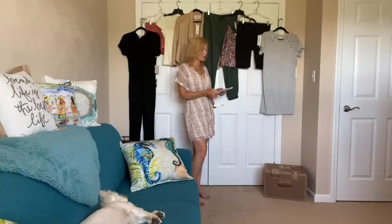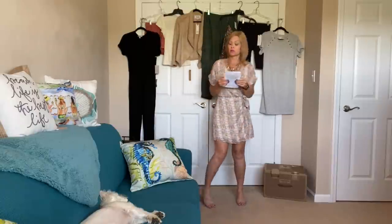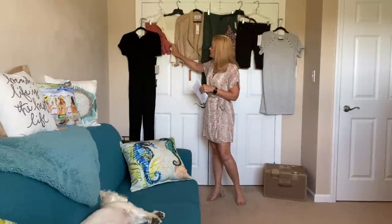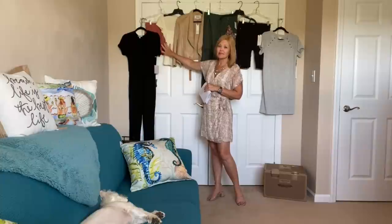Next, the linen shorts by Caslon. That is these, right? So these pretty ones, these are $49. I liked these. Do I like them for $50 after these other prices? I'm not so sure, but I did really like them.